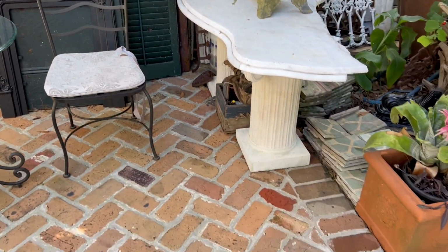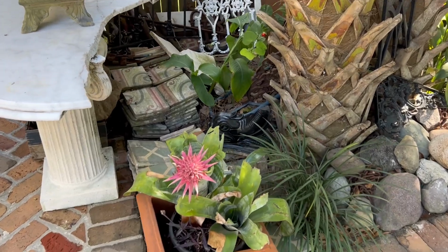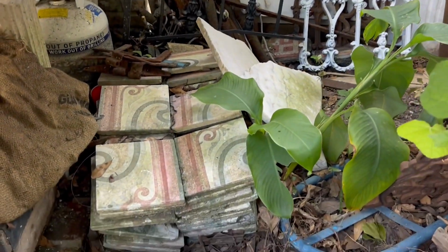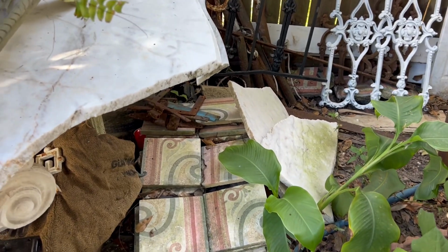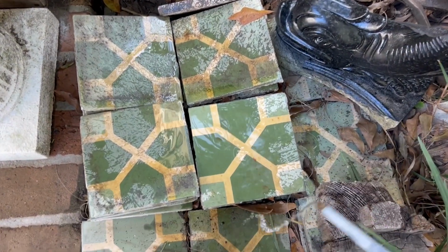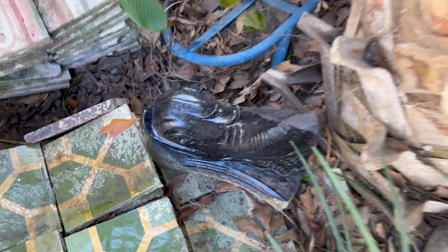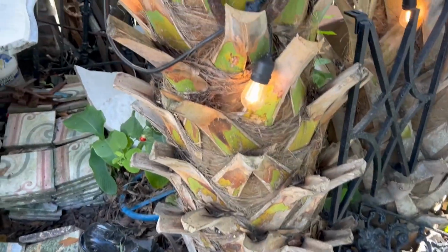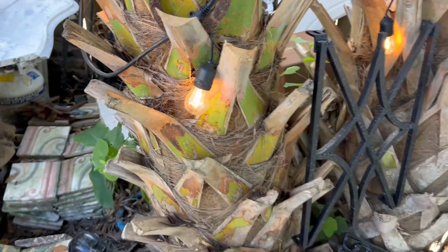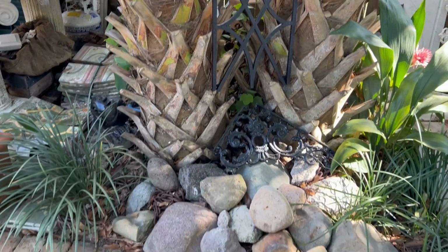So I just thought it'd be kind of fun to give you a little tour, give you some ideas on the things that you can do. I love ironwork and bricks and Bellingrath tile and all different kinds of things that you can reuse in different ways. Look at how that beautiful color comes out. That's going to be a floor somewhere. Then found an old horseshoe. Got all different types of kind of crazy, zany things, I guess.